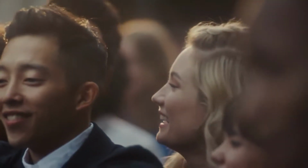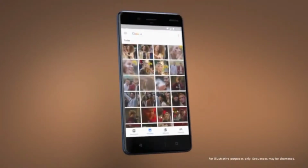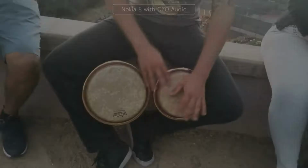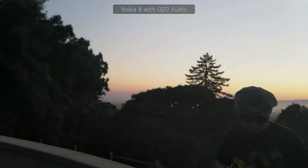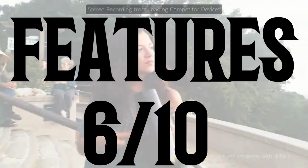Now let's talk about the Ozo audio recording technology. It will record your audio in 360 degrees, which means it can record stereo sound, which means you can play it back on a stereo speaker and have a very fantastic time. But you know what? Nokia didn't include any stereo speaker in their smartphone. Why do you even need that? Yeah, obviously. So it is just a redundant feature. I don't know where I will use it, but it is something worth noting. So it gets 6 out of 10.